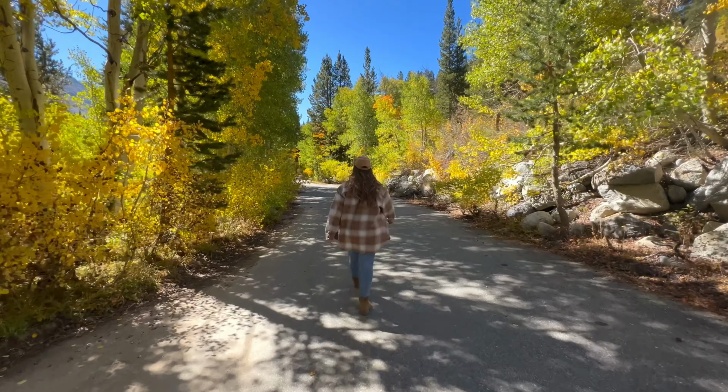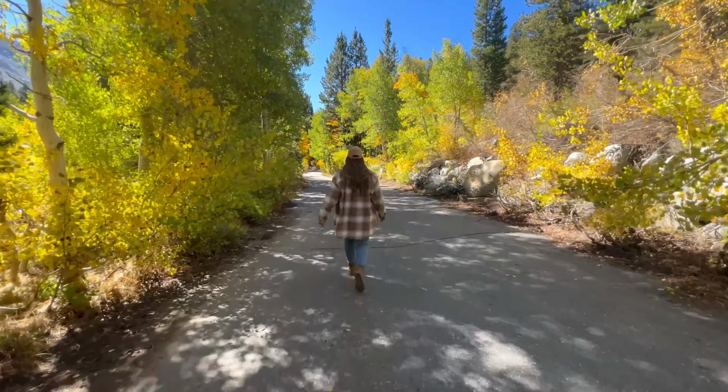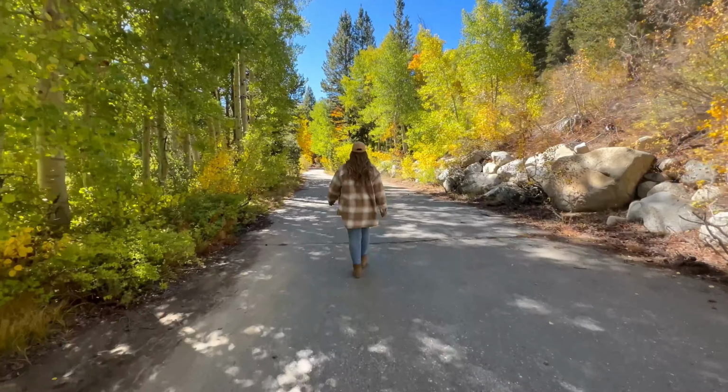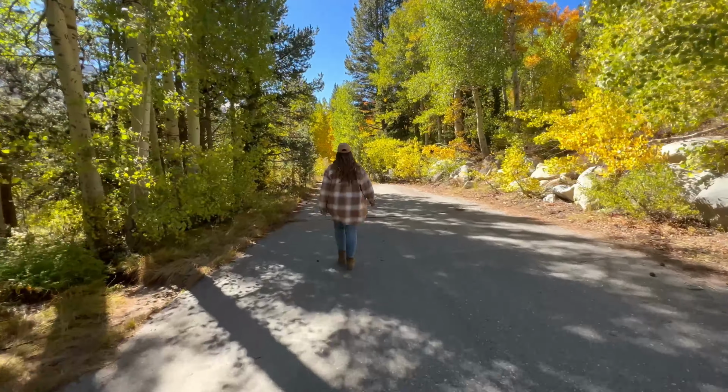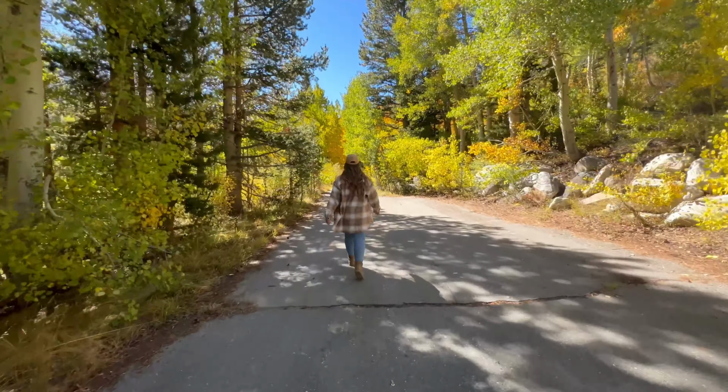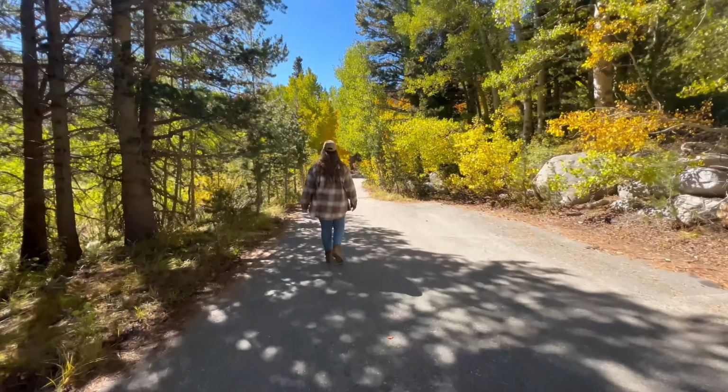This is such a wonderful time of year to explore all the trails in the Rock Creek area. The weather is mild, and not only do you still have the vibrant summer green hues, but also pockets of gold shifting into rich orange.